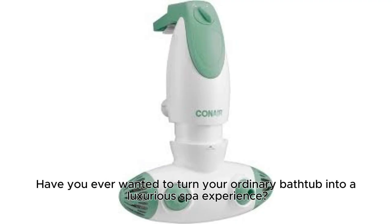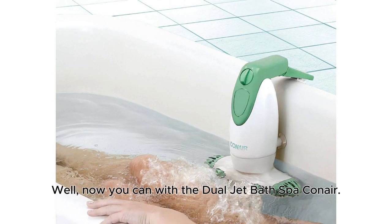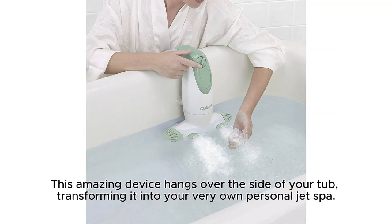Have you ever wanted to turn your ordinary bathtub into a luxurious spa experience? Well, now you can with the dual jet bath spa Conair. This amazing device hangs over the side of your tub, transforming it into your very own personal jet spa.